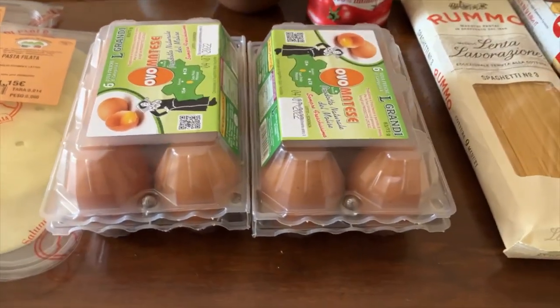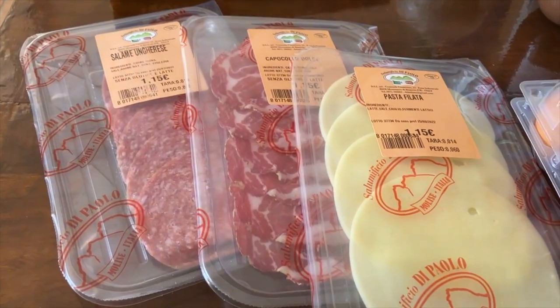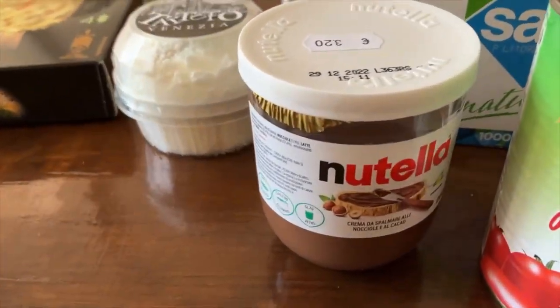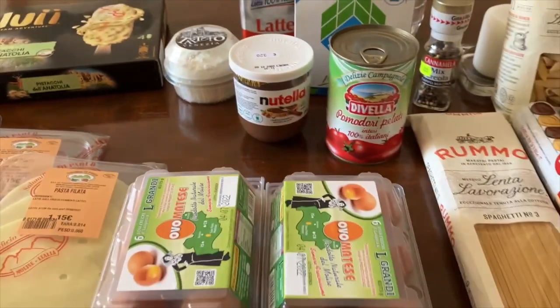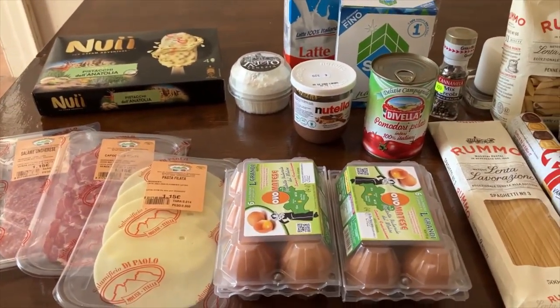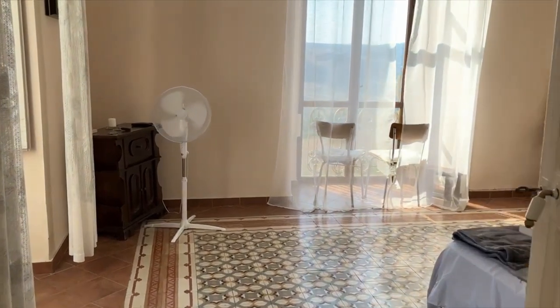Some good old eggs to scramble for this morning, and then some meat and cheeses. Again, can't forget the Nutella. So I'm gonna make some breakfast right now, scramble it up. I am here at the house. Just show you around again.